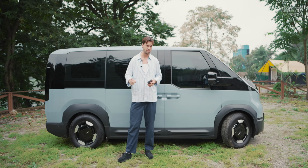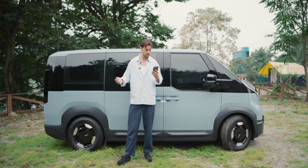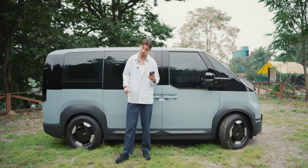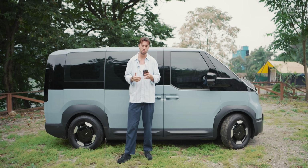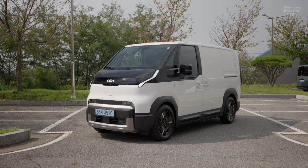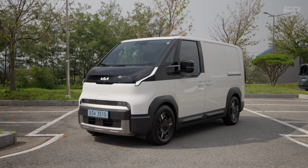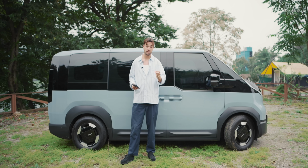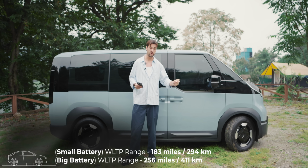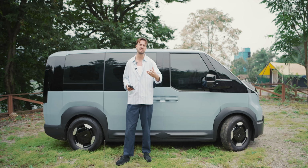Right, bit of battery info now that we have proper WLTP range numbers. Let's talk about it. 2 battery options, 51.5 or 71.2 kilowatt hour. Those are nickel, manganese, cobalt batteries. There is a smaller 43.3 kilowatt hour LFP battery for the cargo, but we're not going to get that one in the UK. They just don't think people will buy it. They reckon the big battery versions will be the most popular. Range figures for the passenger version, respectively, small battery, big battery, 183 or 256 miles, couple more miles if you go for the cargo, at least when it's empty.